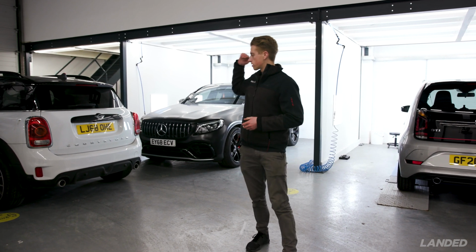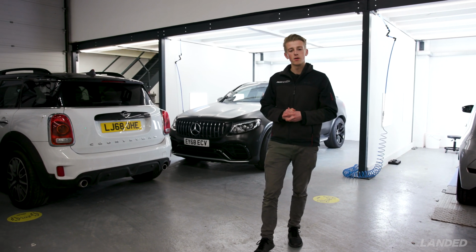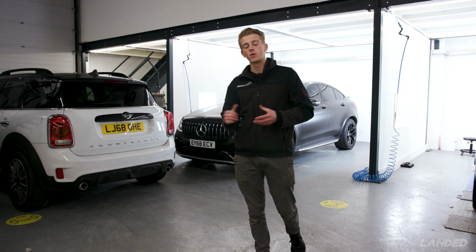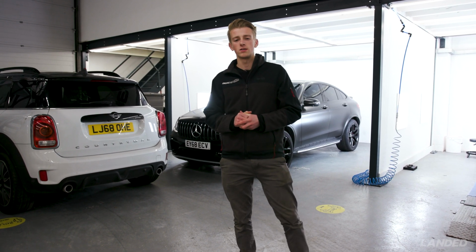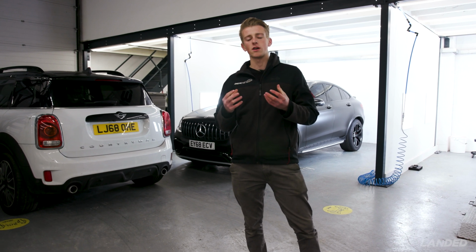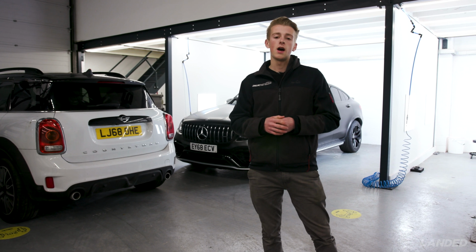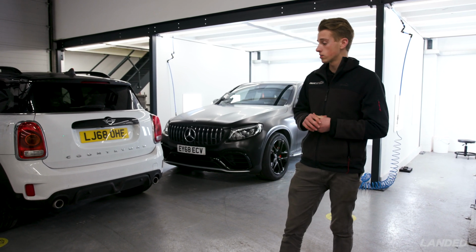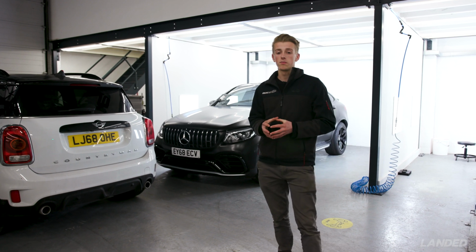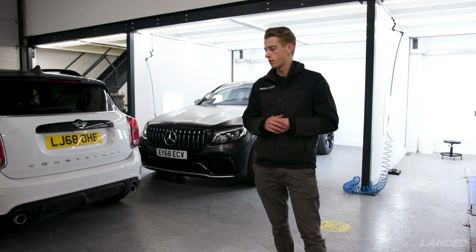So starting off with this Mini Countryman, it's just been dropped off, rather dirty at the moment, but we're going to start off with a prep wash in the morning, and that is having our £125 winter protection package. So it's ideal for a really nice, thorough deep clean inside and out, including decontamination, and then a paint wax, wheel wax and glass sealant ready for the winter. So really good value for money, priced at £125, and we provide these throughout the winter months as well.